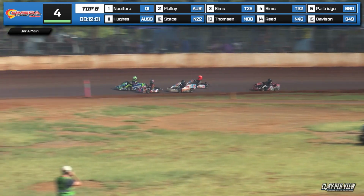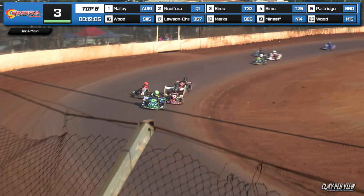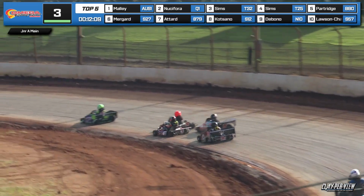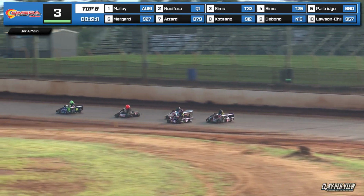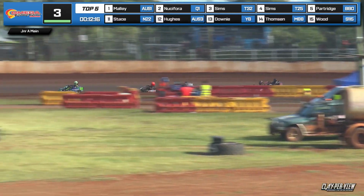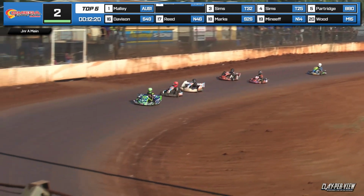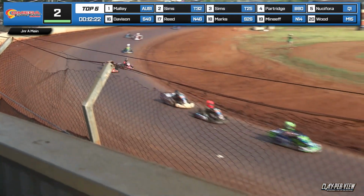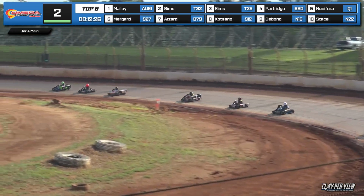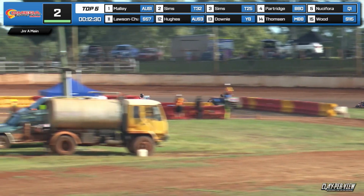Here comes Malley, on the top side, the Australia one. Got around the outside to Cody Malley, trying to defend his Australian title. Now into second is Marley Symes, then third is Joby Symes. Nusafora is dropping back through the field. He's now dropped back into 5th place. His cart hasn't come up to full speed. Cooper Partridge, I believe, is now into 4th in cart number 80.